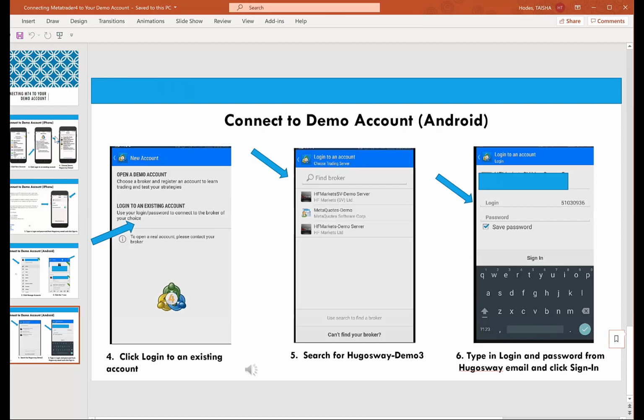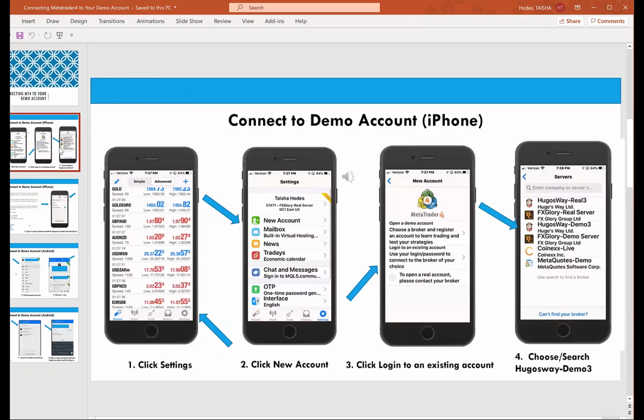All right, so let's go through the steps for the iPhone and then the Android. And remember, all of these slides are on my YouTube site in case I'm going too fast. So you open up your iPhone MT4, bottom right corner, click on Settings, then click on New Account. And here's where, if you just wanted to bypass the broker altogether for your demo account, you can just open a demo account here. Again, it's going to start you with $100,000. So I don't like that big number. So that's why we're going to choose this second option to log into an existing account, the Hugo's Way account that we just created. You're going to type in Hugo's Way for the server.